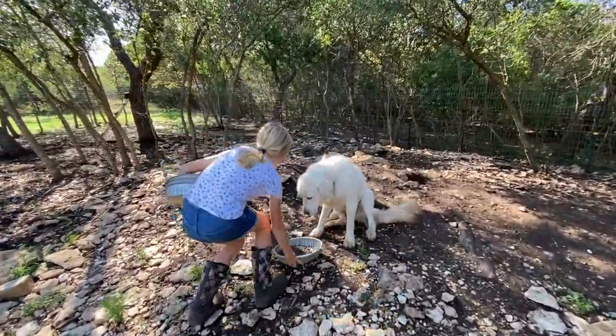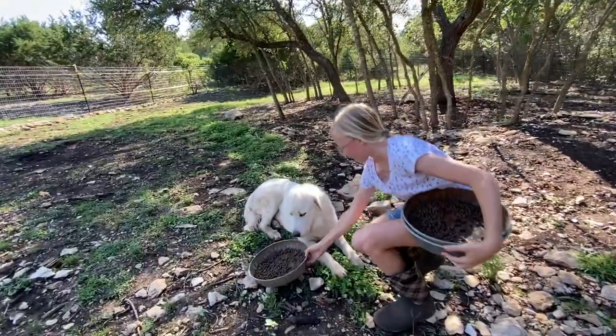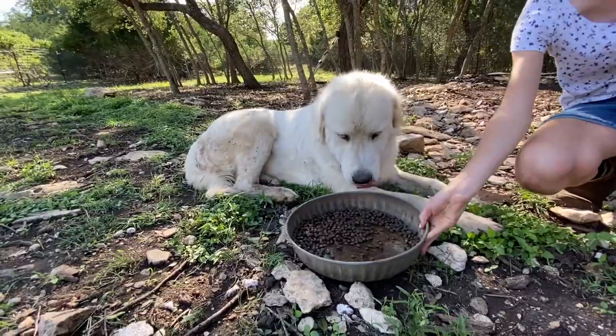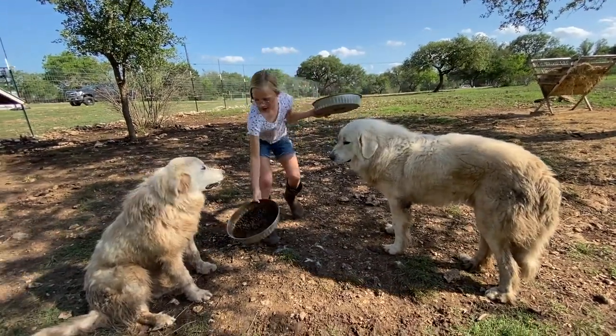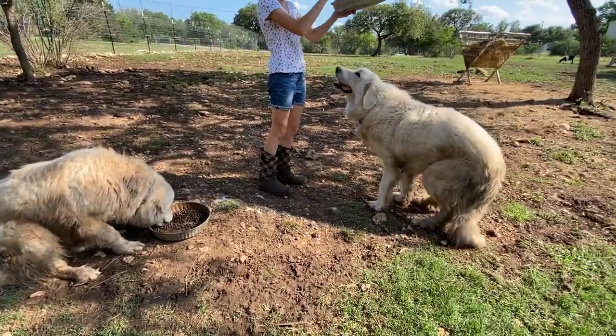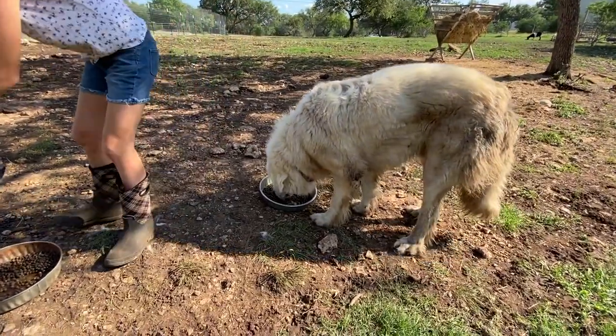There you go, good girl. Mabel decided she wants to lay down to eat, like the queen that she is. That's Queen Mabel right there. Sit. Good girl, Maylee. Good boy, Mac.